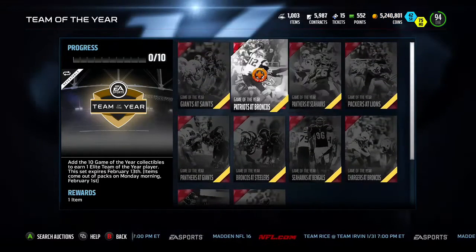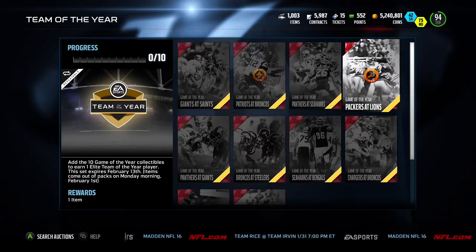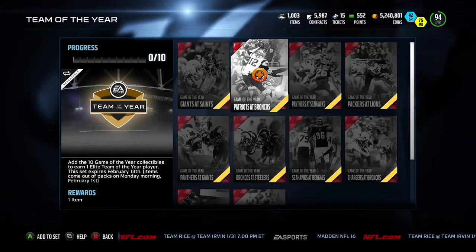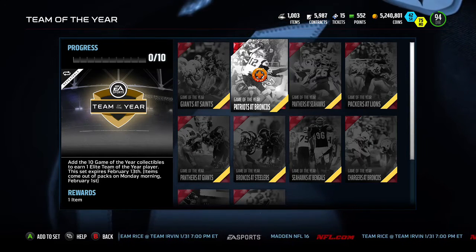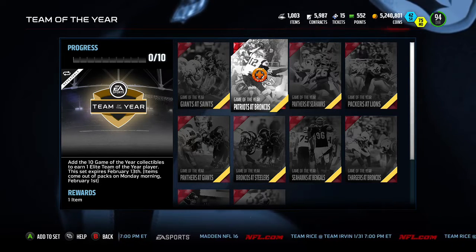There was a giant flood of the players early on. I'm going to talk about why that happened and what that did to prices in a moment here. But first, I wanted to give some advice on these collectibles. You can see I have one of them. I got a Team of the Year pack for MUT rewards. So if you guys want to check that out, there should be a link to some of my pack openings somewhere around here or later on in the video.